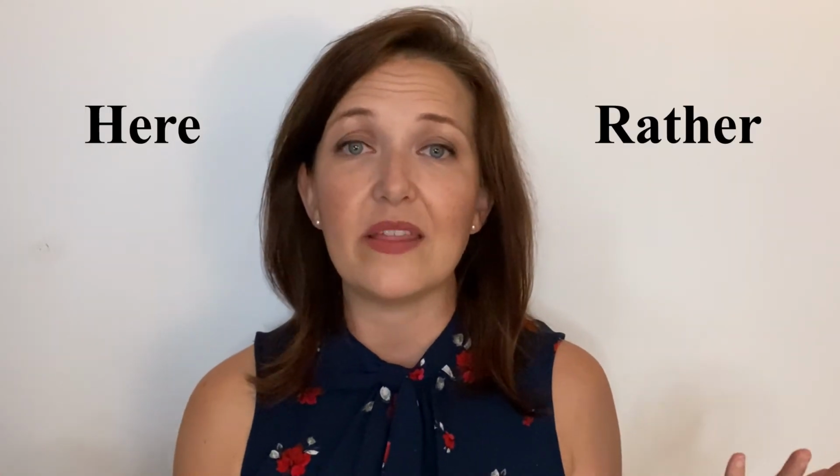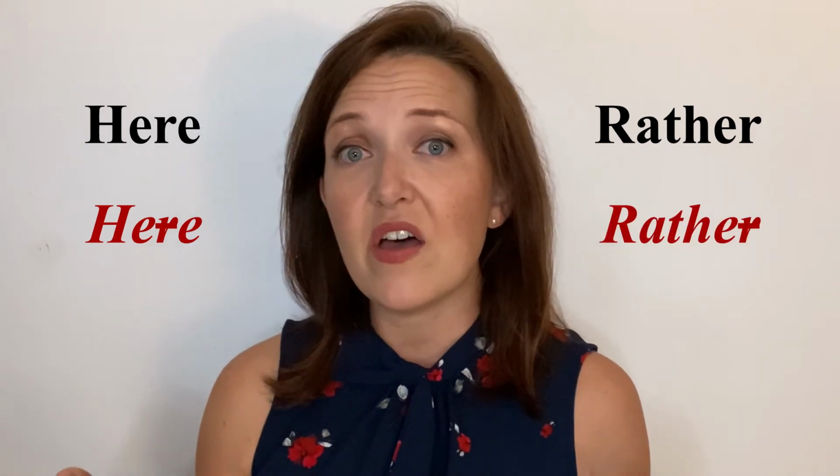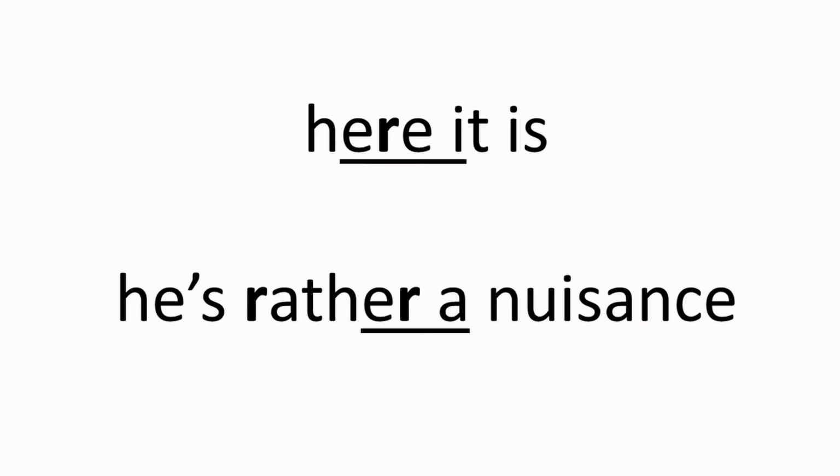And they will pronounce the R if it comes at the end of a word and the following word begins with a vowel sound. For example, here and rather by themselves would become here, rather. But if those words come in phrases where the next word begins with a vowel sound, the R's will get pronounced. Here it is. He's rather a nuisance. See how that works?